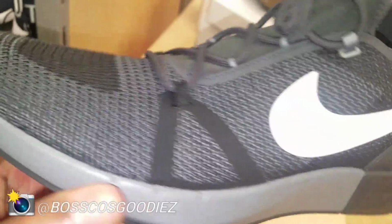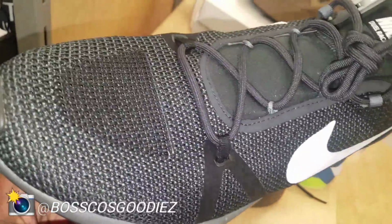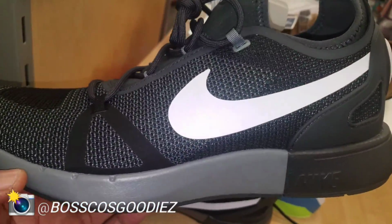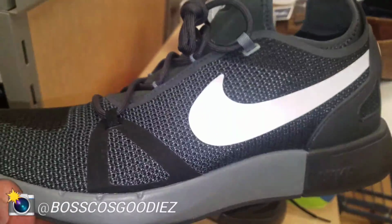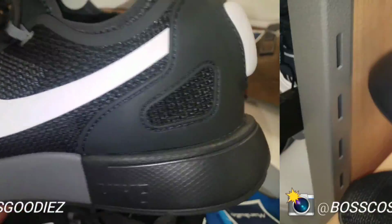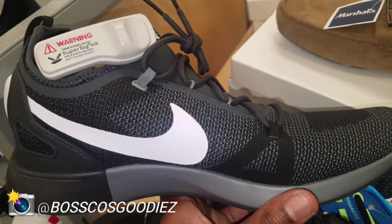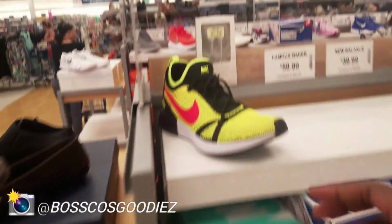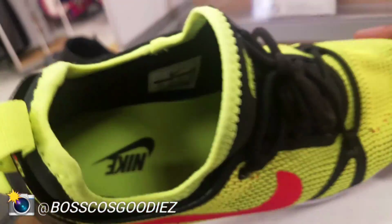Okay, so I got some good news and some bad news, but the bad news ain't nothing. I found these Duel Racers in another colorway that I can't say no to. Bad thing is there is no box, but I'm about to find a box. Get here, we run into some more. These ones are actually in Foot Locker right now.